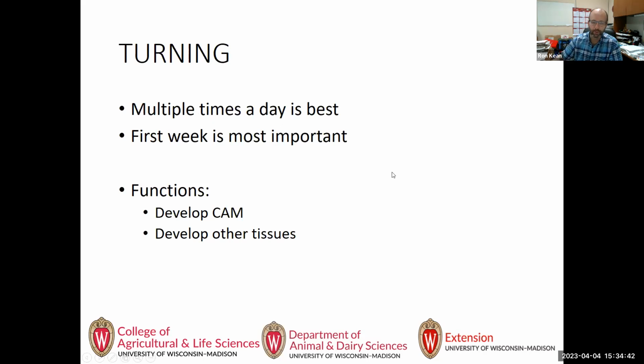The last one is turning. And I would suggest multiple times a day is best. There's been research, probably once an hour tends to be ideal. But if you're doing this by hand, 3 times a day can be effective and can be enough. But I would try to shoot for 3 times a day at least. So morning, noon, and night would be good if you're doing it by hand. If you're doing it automatically, then it's probably going to be set up to be every hour or 2.